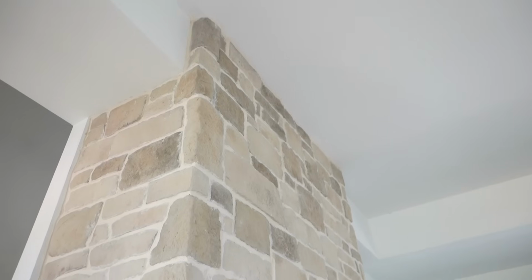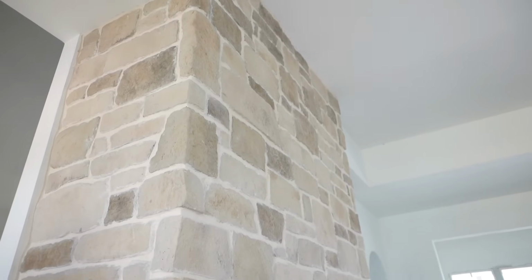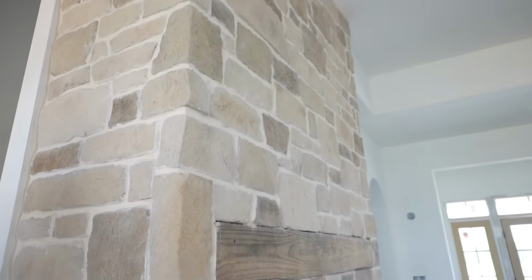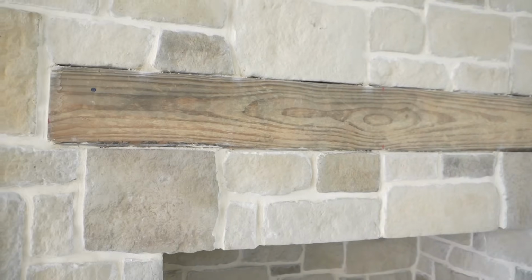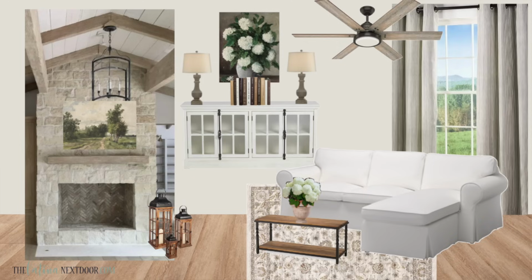So yeah, let me know what you think of the fireplace and how it turned out. Do you like the mortar in between being this creamy beigey color instead of a white? Tell me what you think about the placement of where we're going to put the mantle. If you guys have any ideas or suggestions of what I can do in this space, that would be great. Let me know what you guys think about what I do plan on doing and incorporating in there so far. There's going to be so many things to work with.